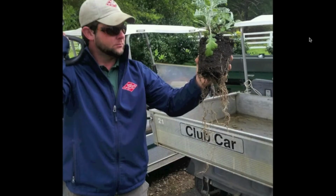There we go. That's the picture of the Dusty Miller. Perfect. So that's my assistant Jesse there, and they say that is an impressive root system for a Dusty Miller. That's probably grown for 3 months. Wow. I said that's a healthy plant, and that was also a neglected plant. I would like to point that out.